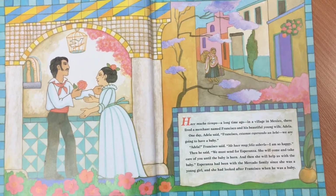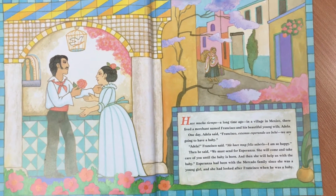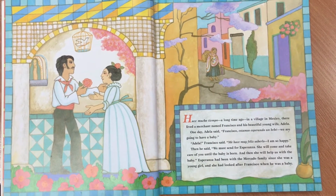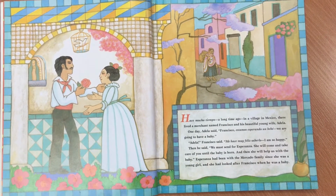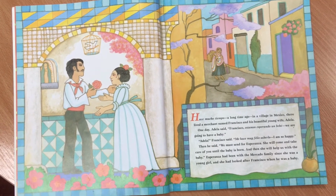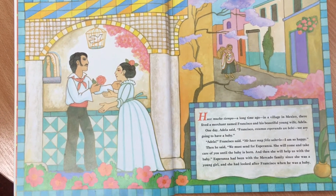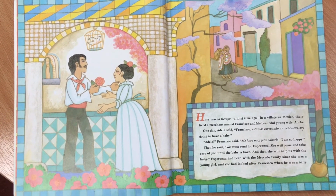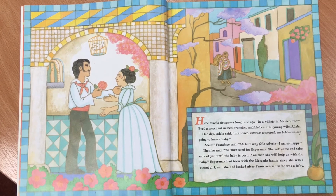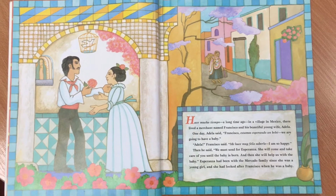Hace mucho tiempo, a long time ago, in a village in Mexico, there lived a merchant named Francisco and his beautiful young wife Adela. One day, Adela said, "Francisco, estamos esperando un bebé. We are going to have a baby." "Adela," Francisco said, "me hace muy feliz saberlo. I am so happy." Then he said, "We must send for Esperanza. She will come and take care of you until the baby is born, and then she will help us with the baby." Esperanza had been with the Mercado family since she was a young girl, and she had looked after Francisco when he was a baby.